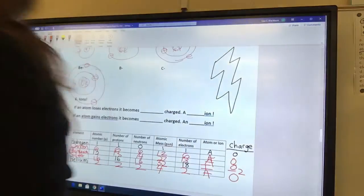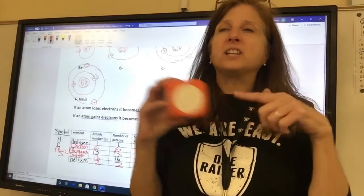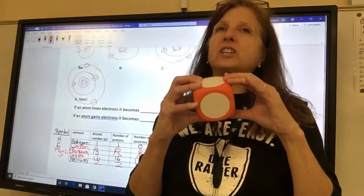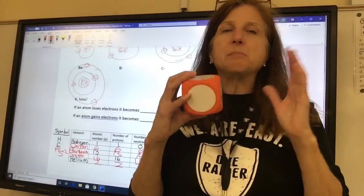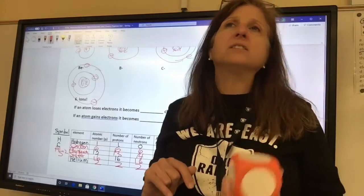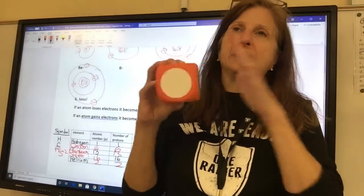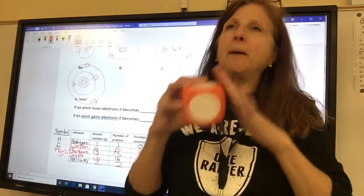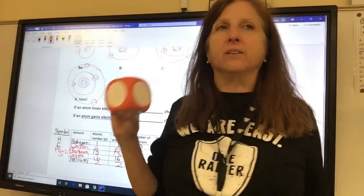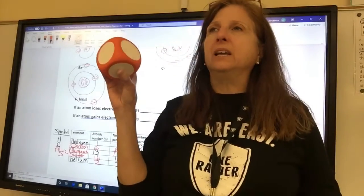Now, imagine that this is an element, okay? The protons can't change. The only way to change those is with nuclear bombs, so we're not going to do that. How something changes its charge is by gaining and losing electrons. Imagine I have electrons here. What charge are electrons? Negative. And imagine if I rubbed off some of this negative off of this atom. What would happen to the charge? It wouldn't be balanced anymore. Would it be positive or negative if I rub off some negative? Positive. And if I put some extra negative on, then it would be negative.